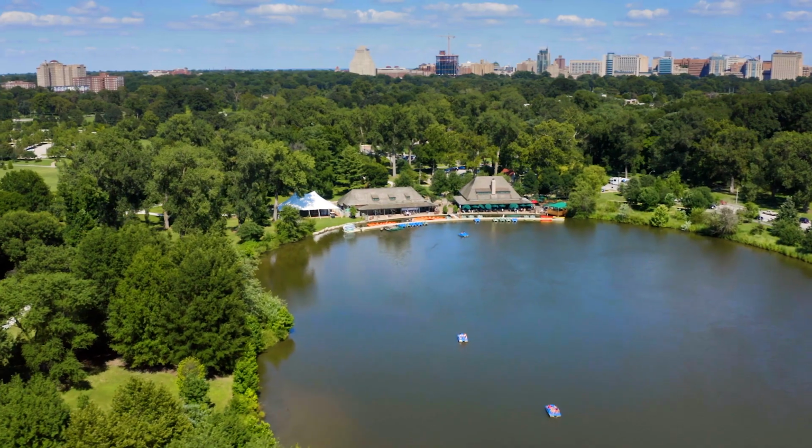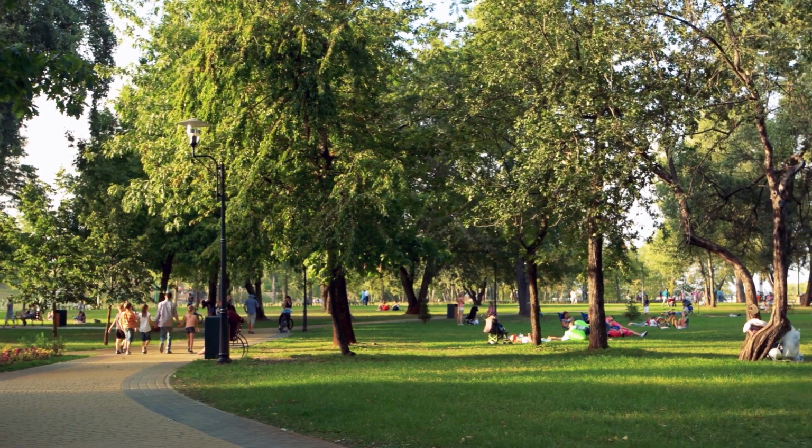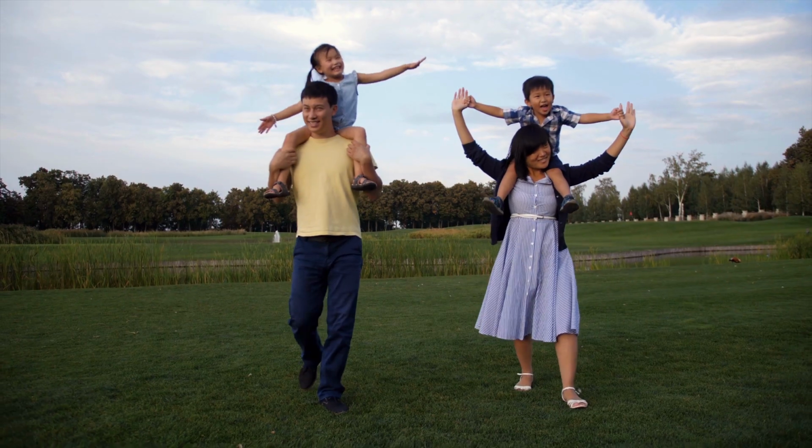The great thing is that no matter where we live, we can implement the nature around us into our loved ones' care routine. All we need to do is get outside.